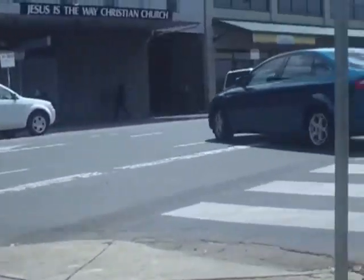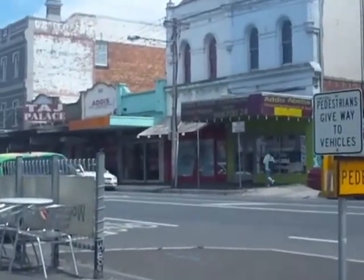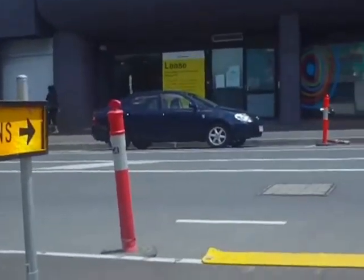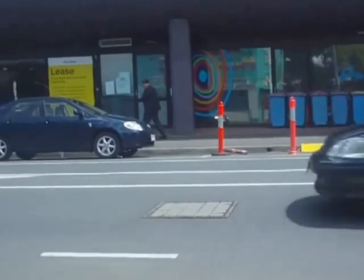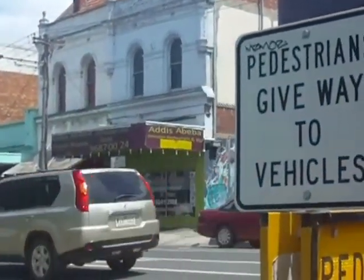Now, there's no indication at all to the passing traffic that we have a pedestrian crossing here. All right? This is a pedestrian crossing they brought in. They put this in to make it easier, and that's very much appreciated. But it says here that pedestrians have got to give way to vehicles.